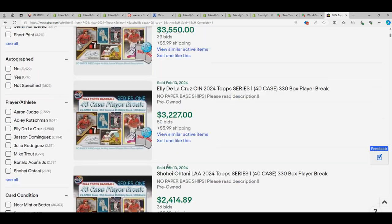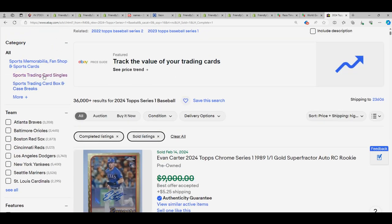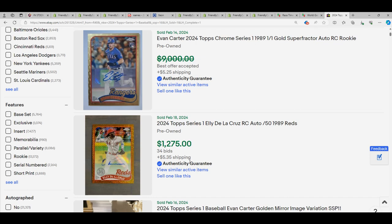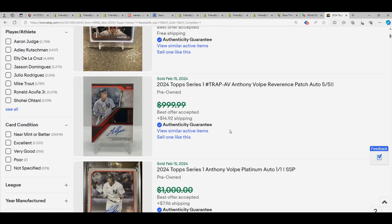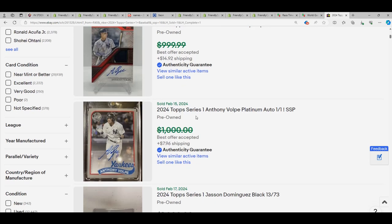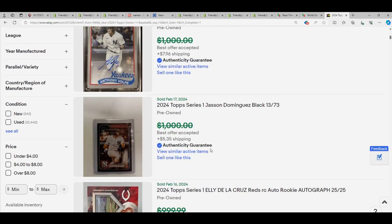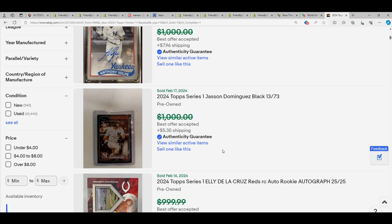These are some of the sold ones. Reds, Rangers, and Yankees. Reverence. Can only pull those out of hobby or jumbo. Here's a Volpe Platinum 101. Dominguez 13 of 73 out here for 1,000. That's a black parallel you can only get in hobby and jumbo.